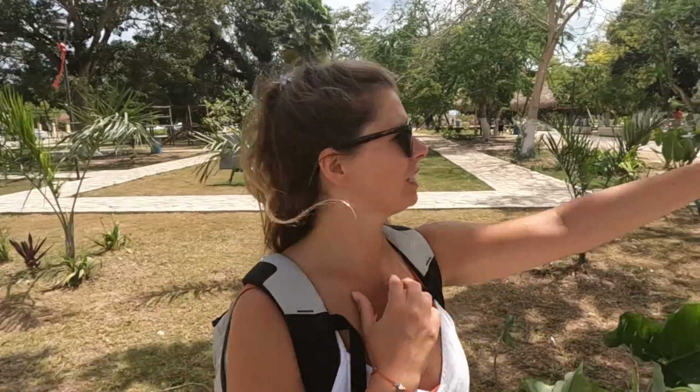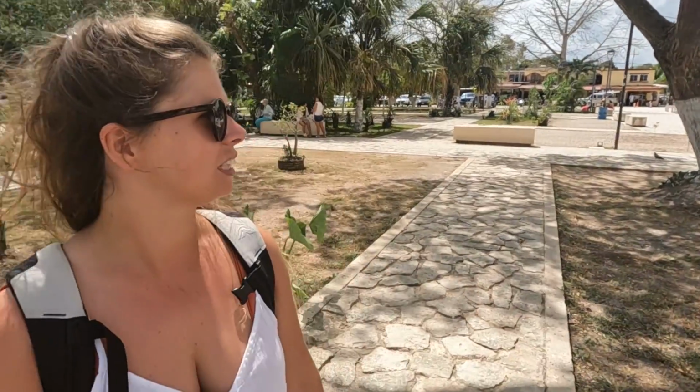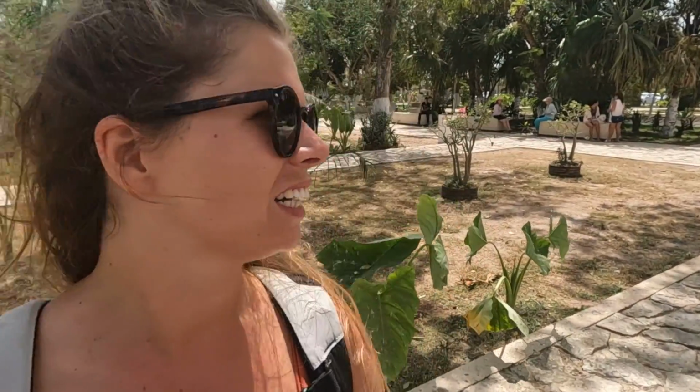We made it into the center where there is a lovely little park where everybody can get a piece of shade, and all the way around there's loads of bars and restaurants, some really cheap taco places and some other restaurants selling European food. It's not very touristy at all. Every day we've been here it's really quite quiet, not many people about.